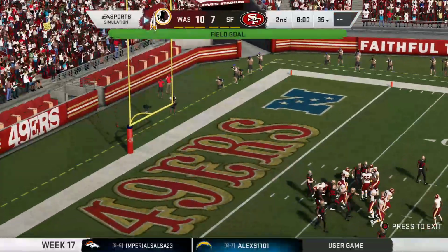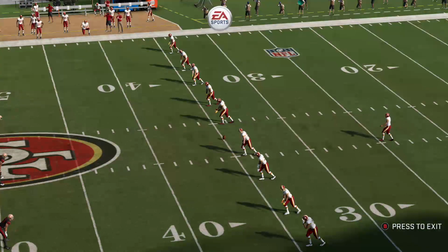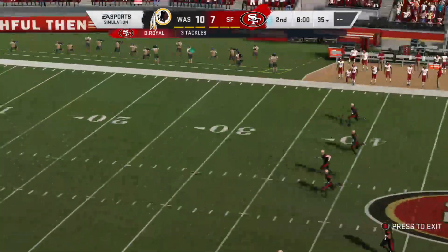And this one is right through. And they take the lead here now at 10-7. So the field goal there caps what winds up to be an 11-play drive. Well, partner, that's a lot of offense to run there to only get 3 points.